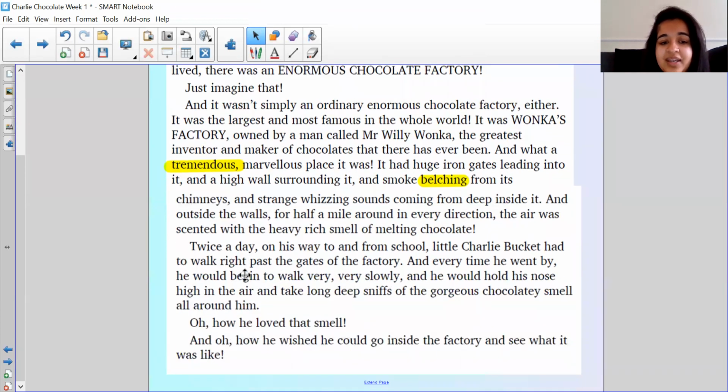Twice a day on his way to and from school, little Charlie Bucket had to walk right past the gates of the factory. And every time he went by, he would begin to walk very, very slowly. Why do you guys think that is? Well, he would hold his nose high in the air and take long, deep sniffs of the gorgeous chocolatey smell all around him. Oh, how he loved that smell. And oh, how he wished he could go inside the factory and see what it was like.